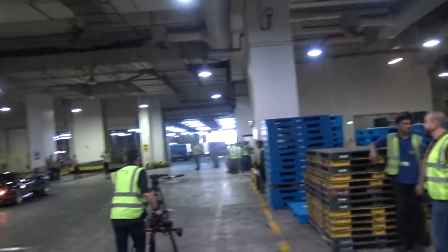This is it, we are now on the other side of security. For obvious reasons, I couldn't film what I've just had to go through, but believe me, to get in here and just look where I am right now, we are in the inner bowels of Dubai Airport. To get in here has been, I would imagine, similar to getting into Fort Knox.